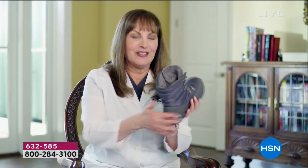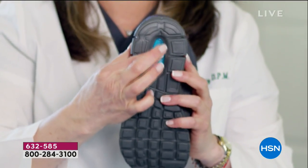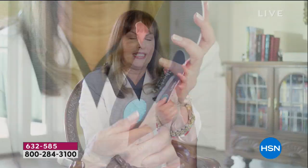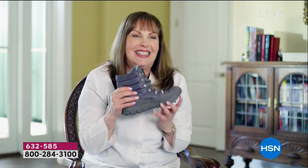First, let's take a look. There's a bumper in the back. There's a bumper in the front, which gives you protection. It also has this very flexible EVA that gives you shock absorption, but it allows your foot to move naturally, and it feels so good. It has an energy pad on the outside, so it gives you that little bounce in your step that you need to feel nice and comfortable. Then, on the inside of the boot, it has a full-length gel bed, another energy pad, and an arch support, which is so important. As a podiatrist, I know how much we need this in our shoes. I love this boot. I can't wait to wear it myself.